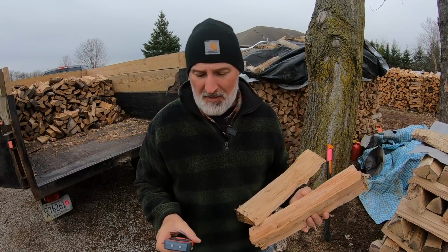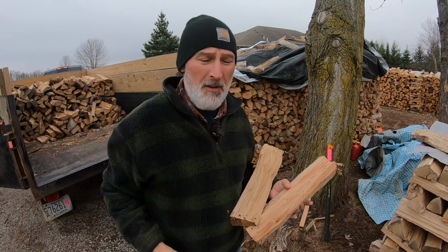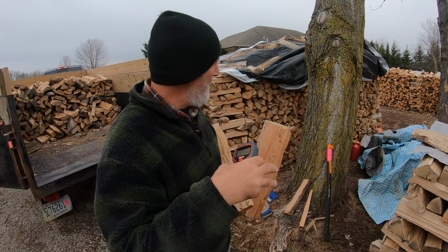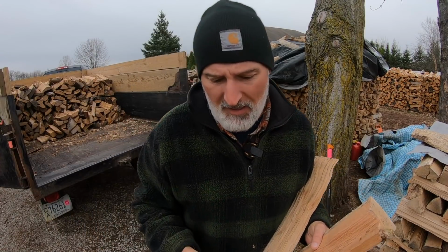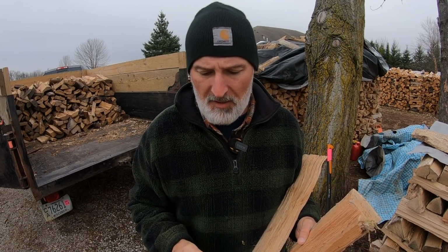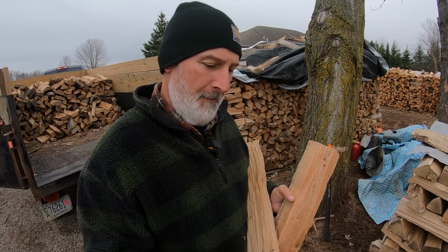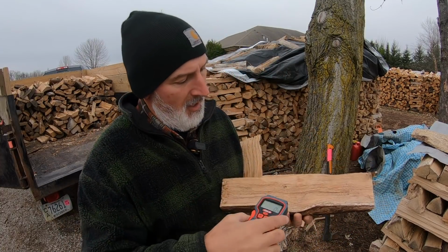Okay, I just split a couple pieces I pulled off from this big pile right here that were down in the middle. I tried to pick out ones that were in the middle and bigger chunks. So we'll see what they read. I think they're gonna be in range because they feel dry and should be. So this is the outside.